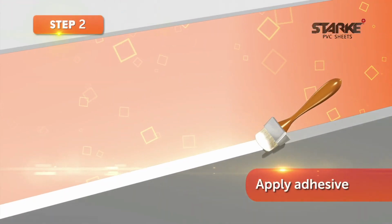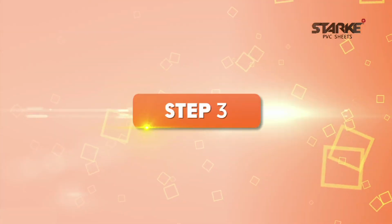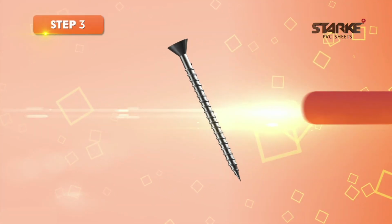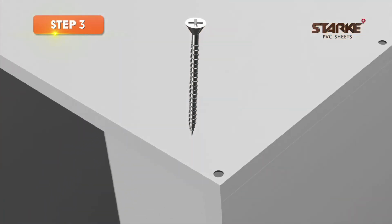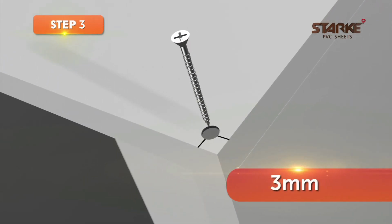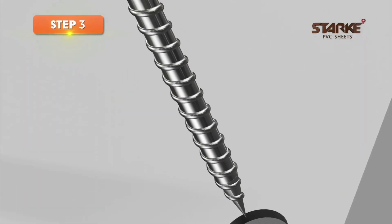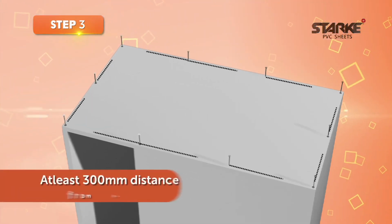Step 2. For fixing the sheets along the edges, first apply adhesive evenly along the length. Step 3. Using only deep threaded screws of 1.5 to 2 inches, screw the sheets as shown. Keep a gap of 3 mm from the corner. Also use only flathead screws for a smooth finish. Put screws at 300 mm distance from each other.